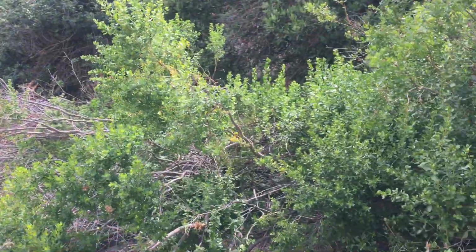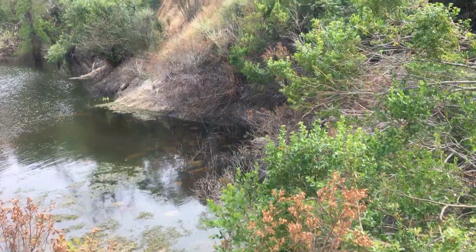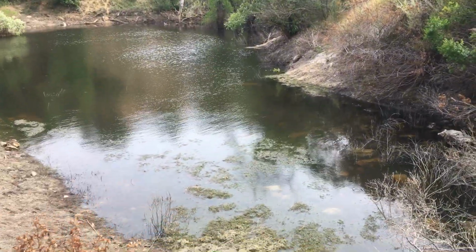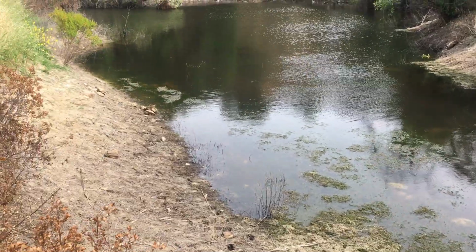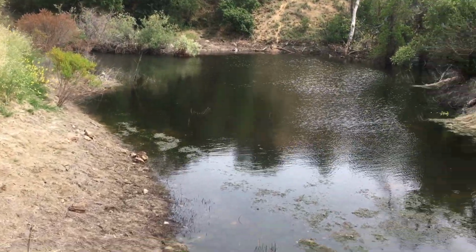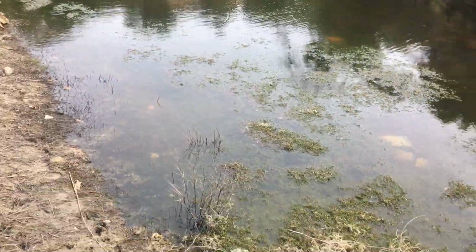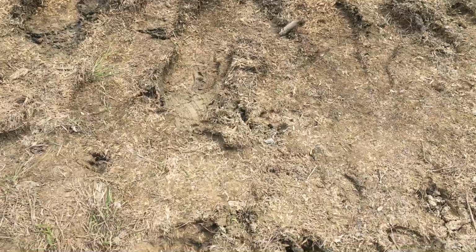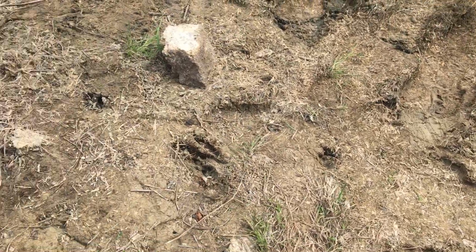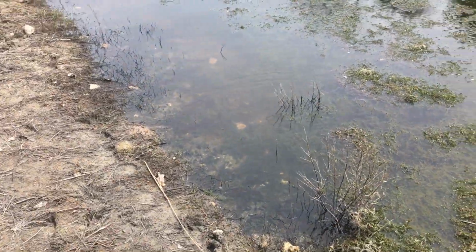Here's the spot where I usually see cotton-tailed bunnies. I haven't seen any today. This is the second time I've been over here because I just decided to take a video. Oh, I hear a frog right now. I thought there was a person talking at first, but anyway. Let's see, it's a little muddy here by the shore. You can see there's some deer tracks right here. All the animals in the area come up here and they drink water. So that's good for them.